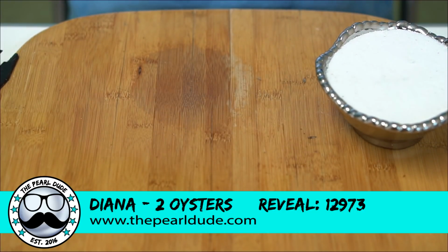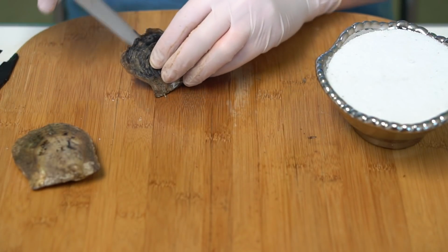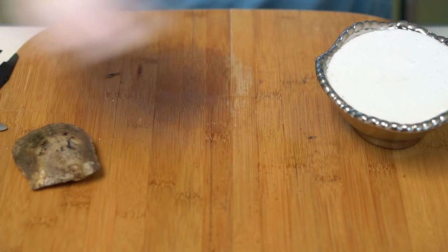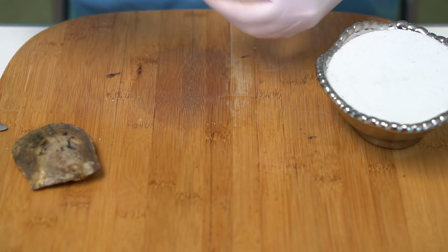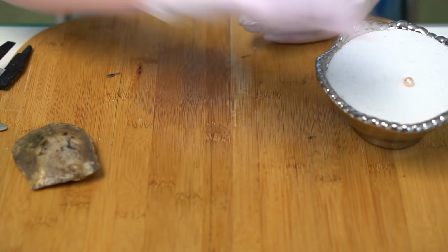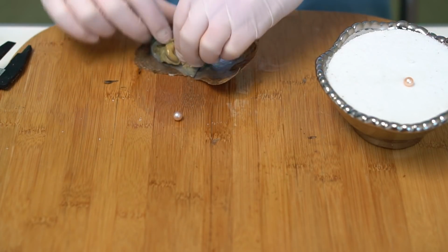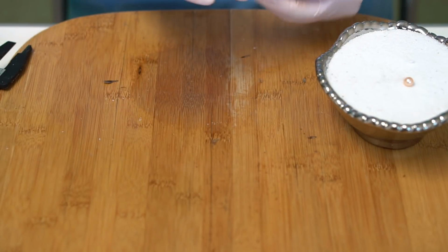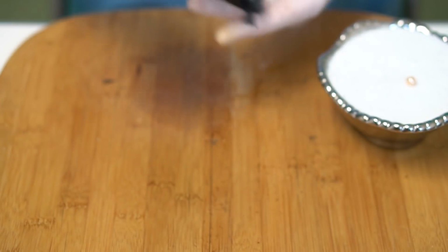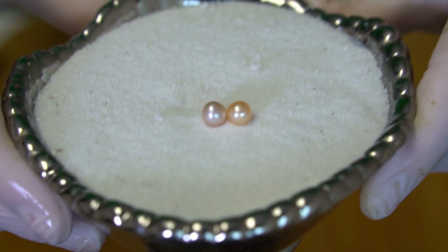Our next reveal is for Diana, reveal 973. We are opening two oysters. First pearl is peach, really shiny. .7. And a pink. .7. Beautiful light colors. Congratulations, Diana.